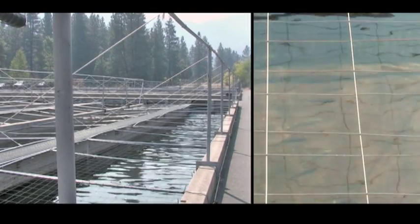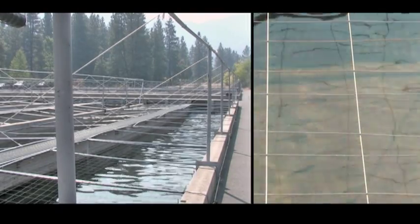So now that we know a little bit more about the fish that are in the Columbia River, we've come here to the Cascade Hatchery in Cascade Locks, Oregon, which is operated by the Oregon Department of Fish and Wildlife. So what exactly is a fish hatchery and what kind of things go on here?